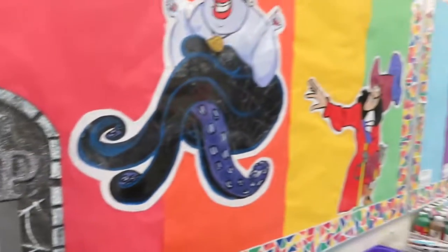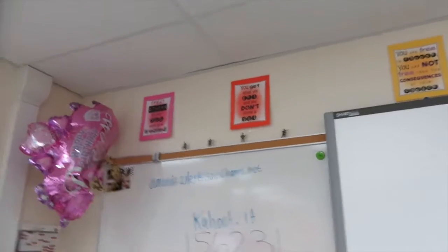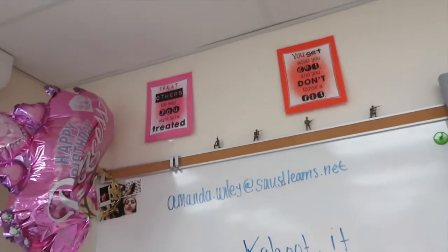So definitely get some posters in your classroom. Whether you make them yourself or whether you buy them, it's perfectly fine. It just makes your classroom more exciting. The last posters I want to show you are up here. These ones I printed online, and then I put them on colored paper and laminated them. These are just really fun rainbow ones.